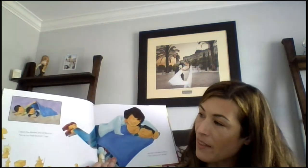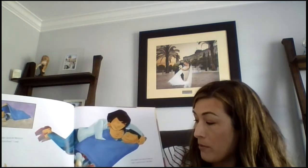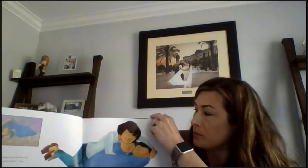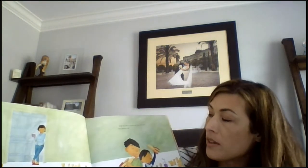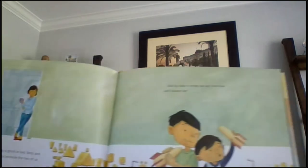I open the blanket and let Benji in. "You're my little brother," I say. And that's how Mama finds us. "Can I come in too?" she asks. Whether the day is good or bad, Benji and I will be okay. That's because the two of us are brothers. Side by side, we are where we are now and how we'll always be. The end.